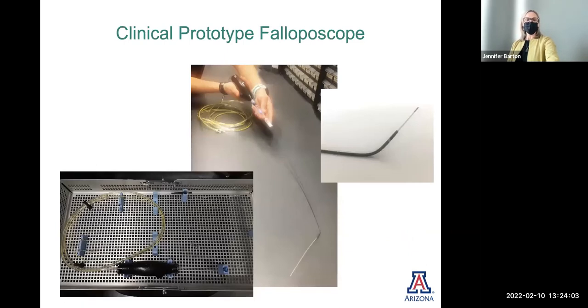Here's just some more images of this. Here it is packaged to go through sterilization. So we worked with Banner, the hospital. We put it through their infection control and showed that we could use it over and over again. However, for the studies we're doing, it's just being used once.